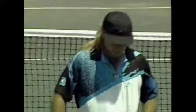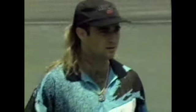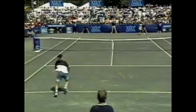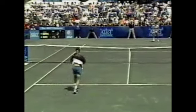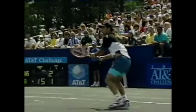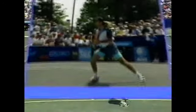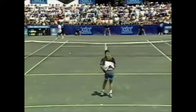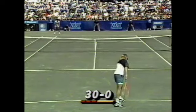Agassi at mid-court with that powerful forehand. It's 30-love. He doesn't miss many of those. It's almost a gimme when he gets that ball 3/4 into the court. Once again, prepares really well. Gets the racket back real early. Gets his body sideways to the ball, and then swings straight through the ball. It's a golf ball pretty far, too, as we saw yesterday.